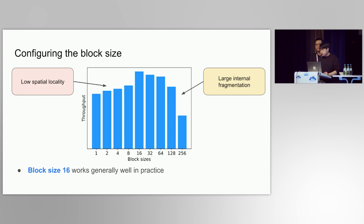Just a quick note on how to configure the block size. Intuitively, we want to find a sweet spot between spatial locality and internal fragmentation. To determine the optimal size, we conducted benchmarks on different data sets and found that block size 16 works generally well in practice.